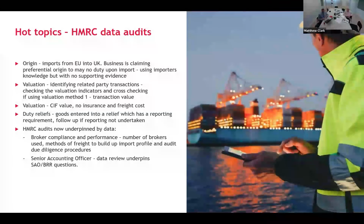One of the important things as well is if you're covered by the senior accounting officer regime, then data reviews really underpin SAO and your business risk review questions. So if you don't analyze your import and export data, you can't really sign off from an SAO perspective that you meet the compliance obligations of that regime, because you're not doing any due diligence on the data submitted by your customs broker on your behalf to HMRC. So moving on to the next slide.